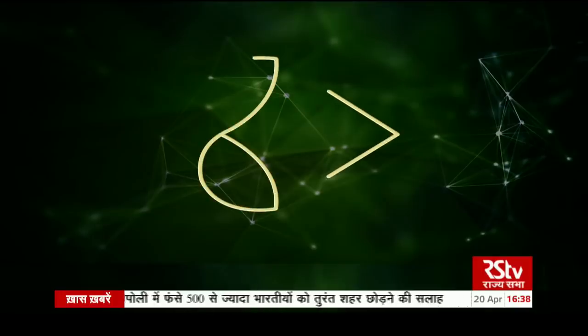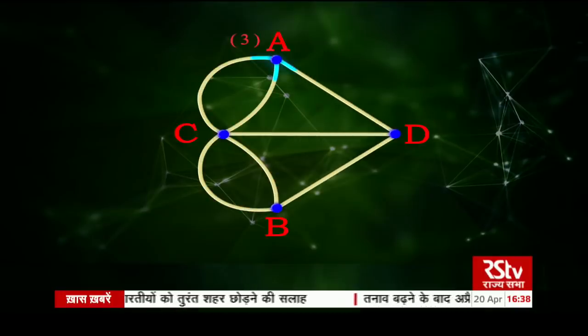When we study the graph of the bridges, A has three arcs leading to it, B has three, C has five, and D has three. More than two odd vertices. And so a circuit is not possible.